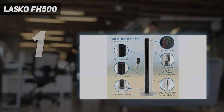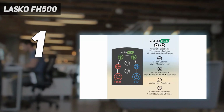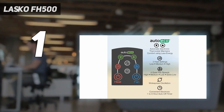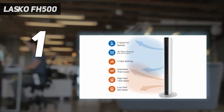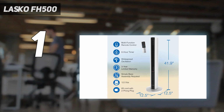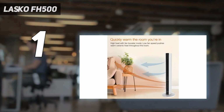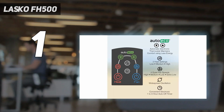Lasko FH500. Although it's over 3 feet tall, the Lasko FH500 is slim and has a clean, uncluttered design. In a 15 by 10 foot test room, at its highest setting, it surpassed every other heater we tested, and raised the temperature perfectly evenly by 10 degrees Fahrenheit. It was also quick to heat up. Within 12 seconds, we felt warmer.